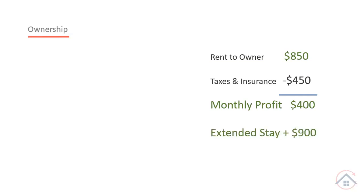But look, the landlord gets $850. He's happy. He's got to pay taxes and insurance, maybe even mortgage, all right? So let's say, for the sake of being really generous, his expenses are only $450, leaving the landlord $400 a month, which is almost unheard of. Most landlords are making like $100 of passive income per month after all expenses and everything, after the water heater replacement and all that stuff. So let's say he's making $400.